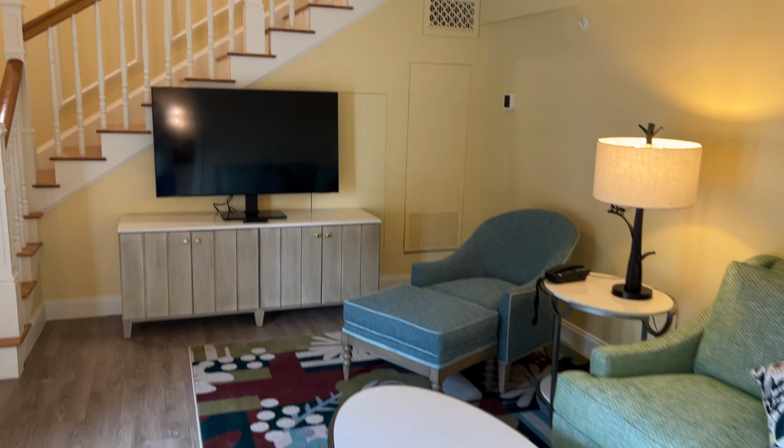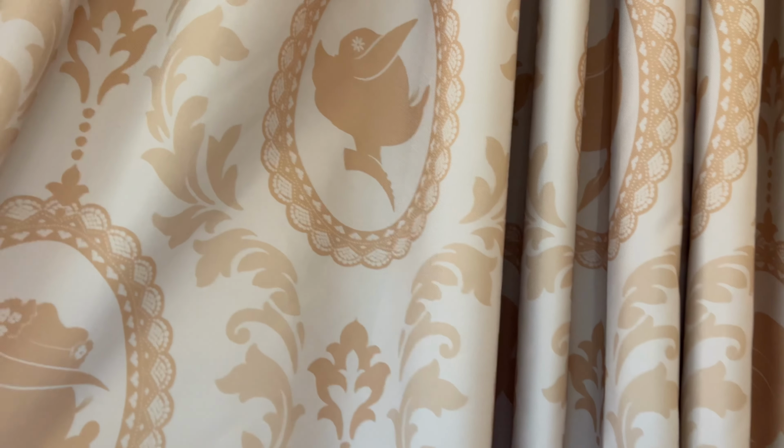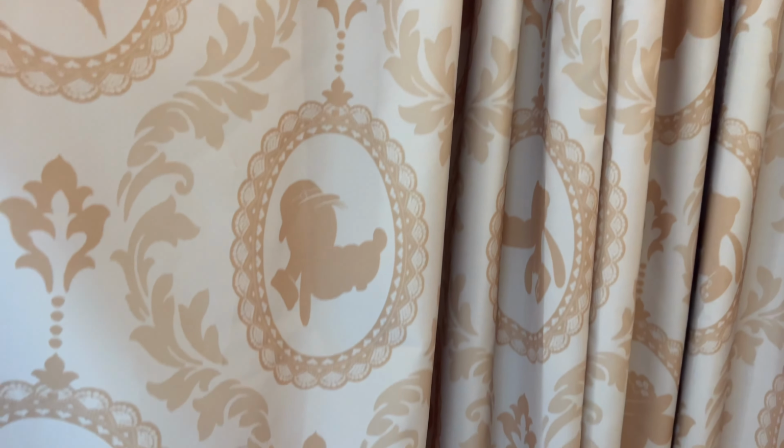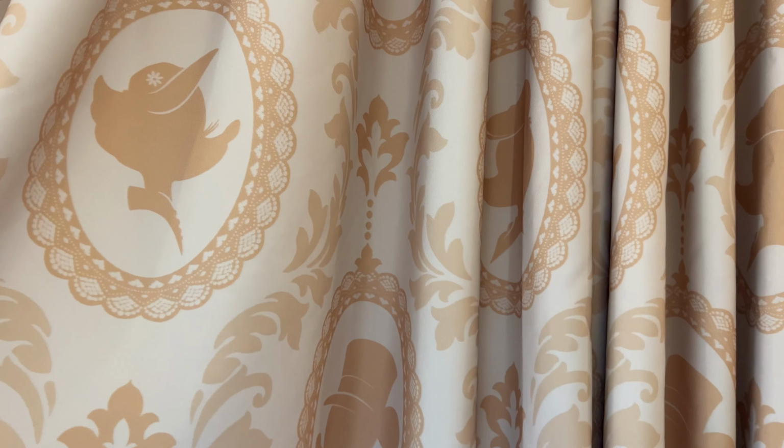We're gonna head upstairs and check out the bedroom, but before we do, the curtain that is here on the front door, I do wanna point out the pattern on it. We've got the Sensational 6 with Mickey, Minnie, Donald, Daisy, Goofy, and Pluto, and their fancy silhouettes here. Just love these curtains they've put in all the new remodeled rooms.